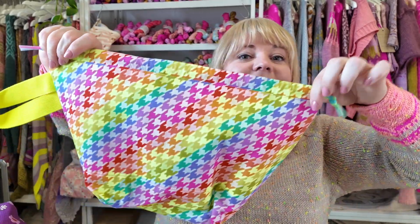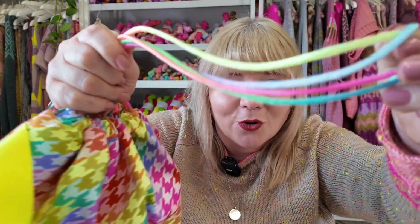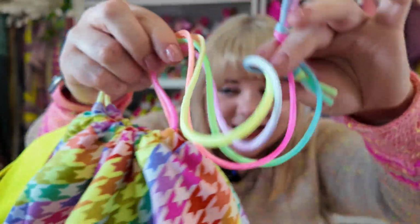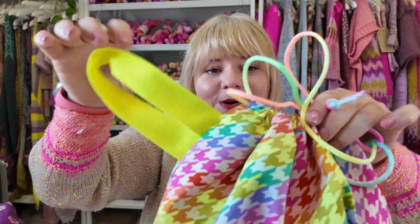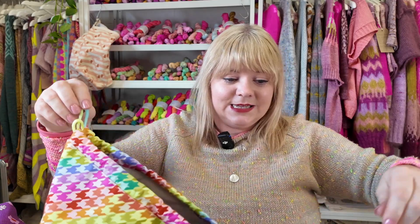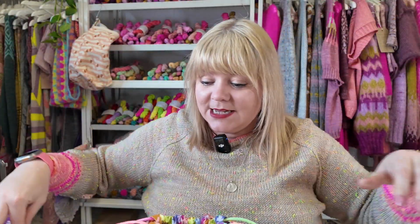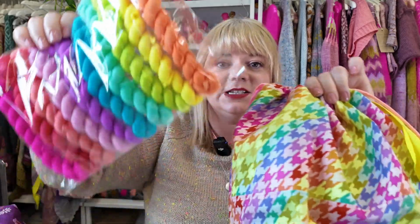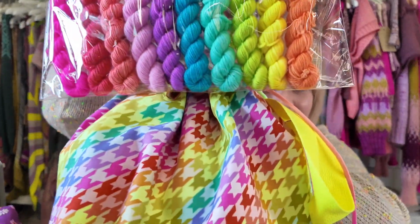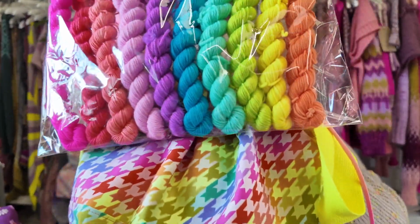Sally has made this amazing project bag. I mean, look at the cord. Isn't that amazing? Rainbow cord, a fluorescent yellow handle, and it has pockets. I think this is my favourite project bag yet. I may be taking one home with me. Then Charlotte and I decided to dye mini skeins to match the project bag. Do you think we hit the brief? Let us know in the comments.